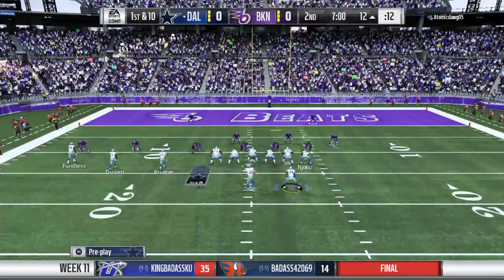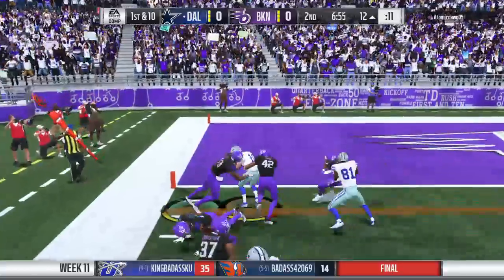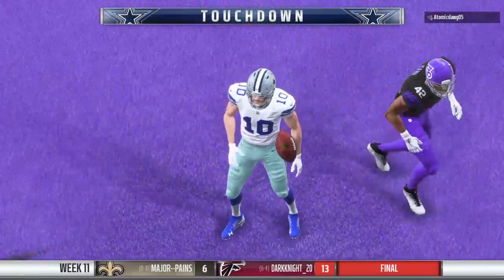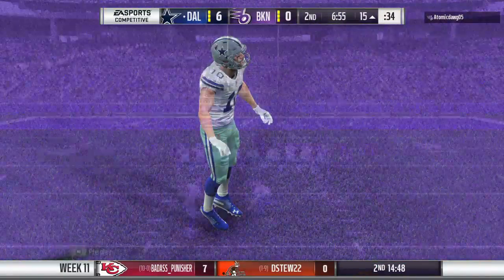All right, now, lucky 56. They'll set up to throw. Quick hitter here, it's complete. And he'll take it into the end zone for a Cowboy touchdown. In for the score. And the Cowboys are in for 6.